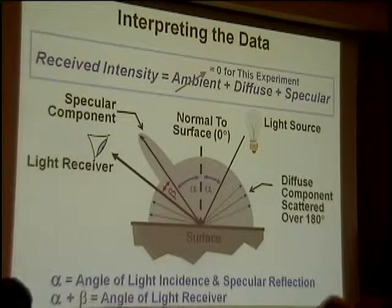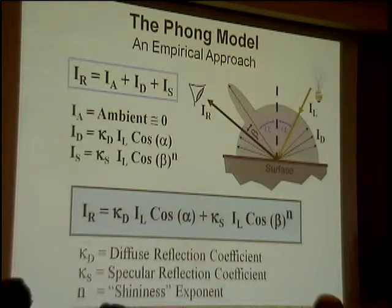So the received intensity is the ambient light, which is the room light. I turn the lights out and they're in the dark, so that goes to 0, plus the diffuse component plus the specular component. Well, I did quite a bit of searching on the web, and I found an empirical model called the Phong model that was developed early on in computer and film graphics to make graphic objects look realistic in terms of the lighting.